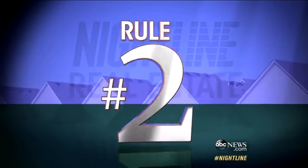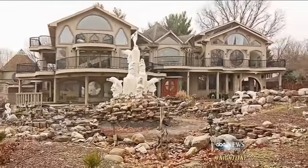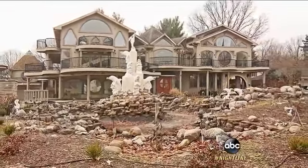Rule number 2, landscaping is key. You got to work on the curb appeal. This house, for instance, has horrible curb appeal. The first thing you see when you pull up is this rock frontage of extra rocks all over the land. I mean, it's horrible.